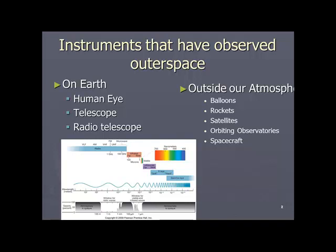One way to get around that is to go outside of our atmosphere. We can use balloons or rockets, satellites, orbiting observatories, or spacecraft to observe what's in outer space by being in outer space. All of these together, sometimes spacecraft and orbiting observatories, are kind of linked together, so I'll use some of these words interchangeably. Another thing to note is that we have two terms of satellites. We have natural satellites, things that orbit our planet, such as the moon. Other planets have other natural satellites, such as rings and particles and moons. And then also satellites can refer to the instruments we use to collect the information from outer space.